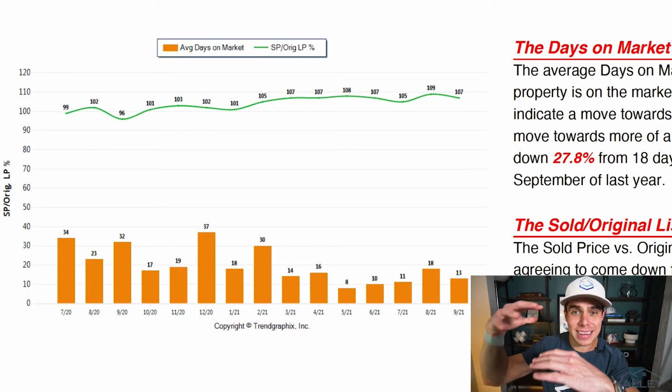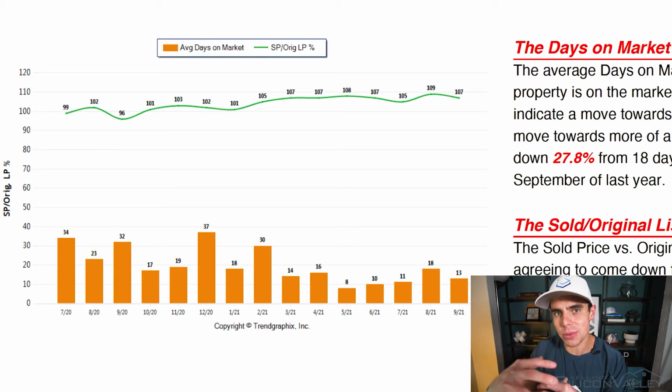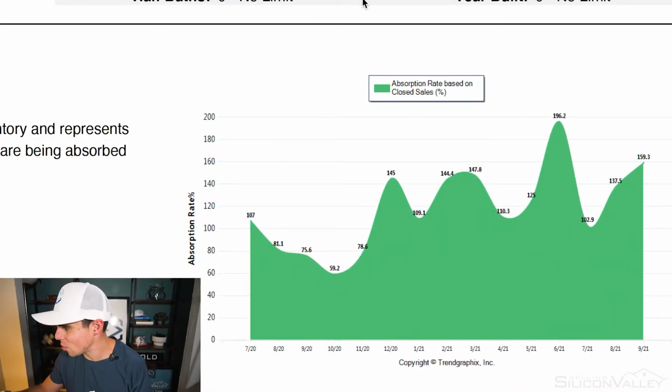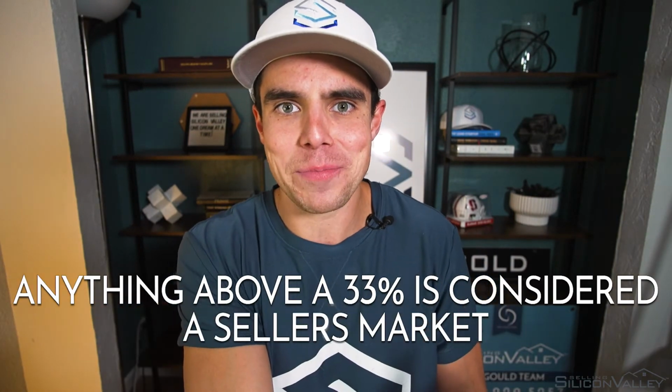If you see the difference between active inventory and the homes pending right now in Saratoga, there is so much buffer being built into the marketplace. You could literally see the absorption rate, which, by the way, I haven't checked out yet. Absorption rate is down here, and we're looking at a 159% absorption rate. Anything above 33% is considered a seller's market. So we are well above what's actually considered a seller's market of inventory being absorbed.